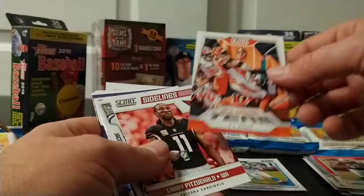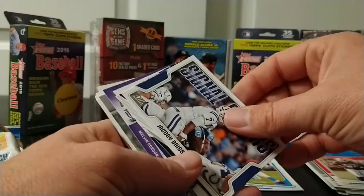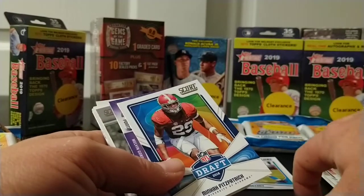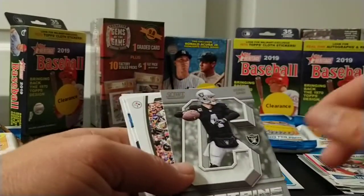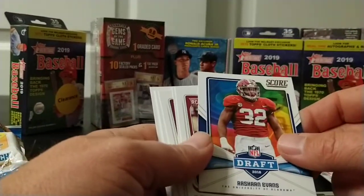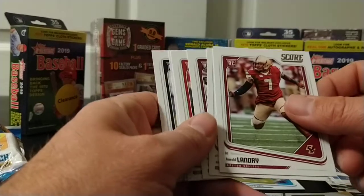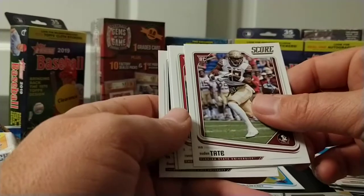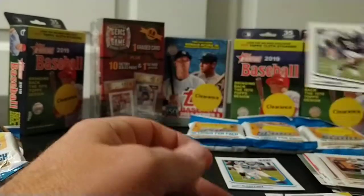It's another AJ Green. Score, All-Hands Team. Sidelines, Larry Fitzgerald. Keeps on plugging. Jacoby Brissett. All right, and then we got Minkah Fitzpatrick. I think I pulled him yesterday. All right. Rashaad Evans, rookie time. Let's see what we can get. Harold Landry. Orlando Brown. Auden Tate. Ronnie Harrison. Deshaun Allen. Ugh.